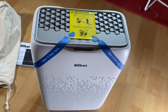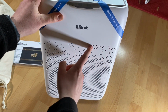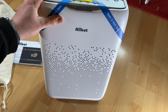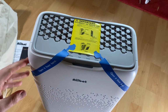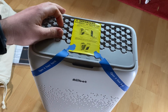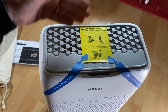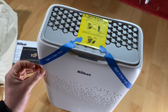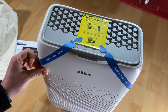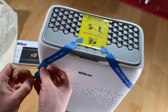new filter after approximately 2,000 hours of use. You have a high efficiency design and device. The CADR is up to 210 cubic meters per hour. Easy to handle the air within 55 square meters home area.